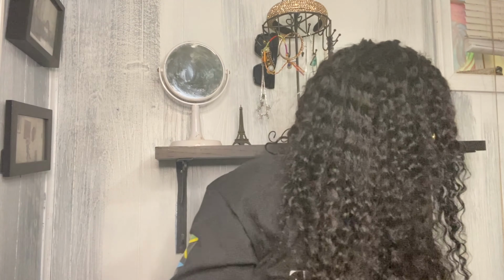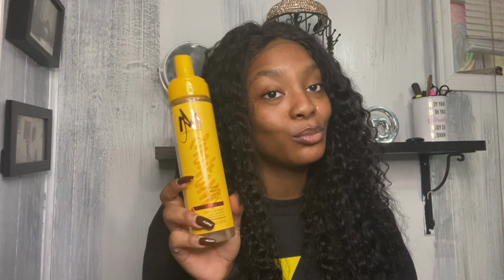I'm gonna be using my Tresemme heat protectant when I'm straightening the hair, and gonna use Motions Mousse. I used to use Nairobi, but hey, I'm not leaving my house today because it's a snowstorm, so okay. I really did like the packaging of this, so I didn't want to show you guys that.